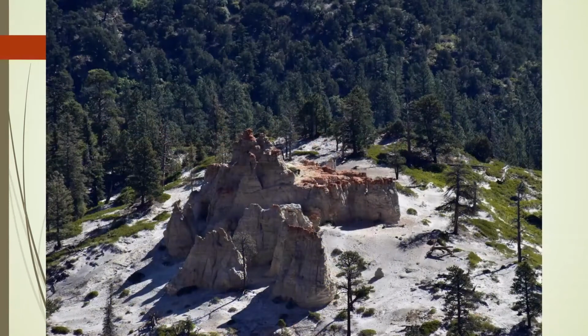If I remember right, this one is called Fairy Castle. It looks like snow down there, doesn't it? But it's not.